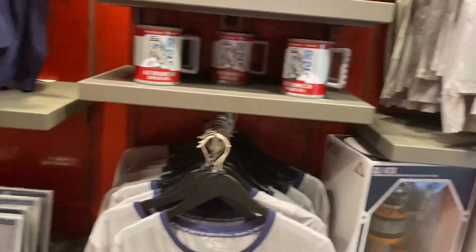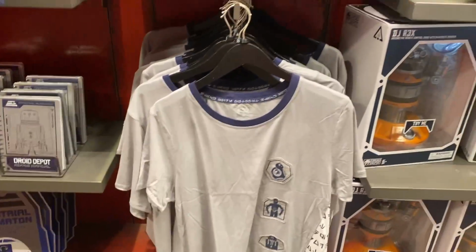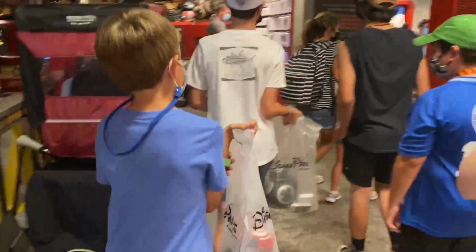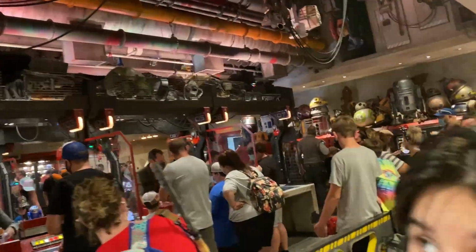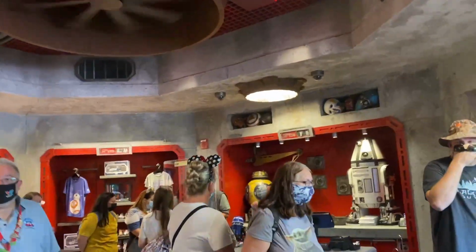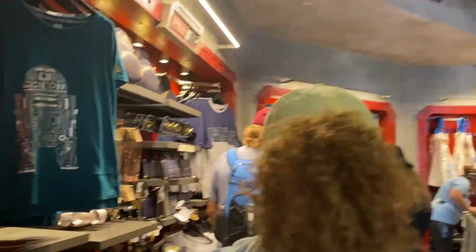And these shirts are great. Look at that. Industrial automation. I don't know how heavy it is. Probably heavy. Okay. Let it not be said that this wasn't a good idea. No, it's smart. They're adorable. I love this. It's like recycled, making droids out of recycled parts. The shirts were a great idea. Yes.